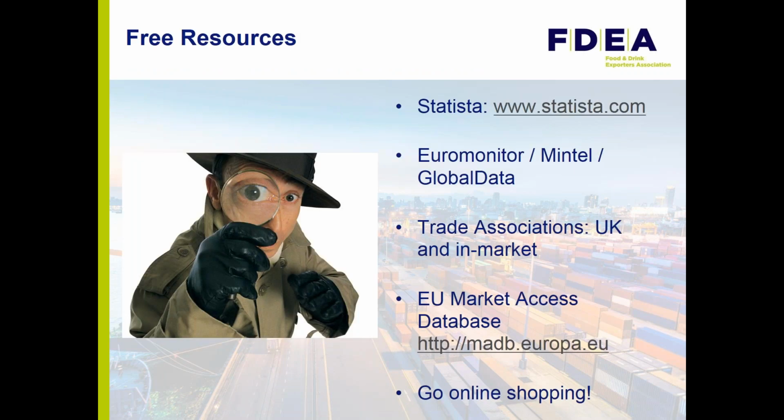So when we come to free resources, if you want to piece together enough meaningful information to understand how attractive a market is for your product category, you're going to need to turn detective here and consult multiple sources in order to build up a meaningful picture. But here are some good places to start.